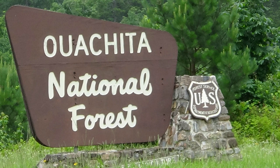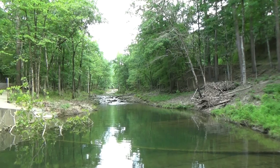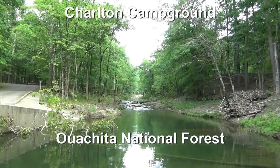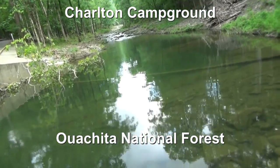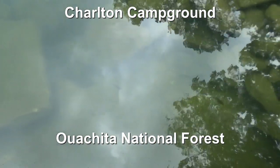But we're staying out in the Ouachita National Forest, about 20 miles out of town. West of town, and this is the exact campground we are at, and a map of that campground. And we are very close. Okay, here is that little waterfall, and on down the way is a day use area. There are some people, I don't know if you can see them or not, up in a little swimming area there. But this water is so clear, hopefully you'll be able to see the fish down here.